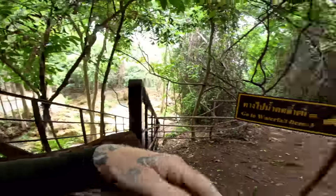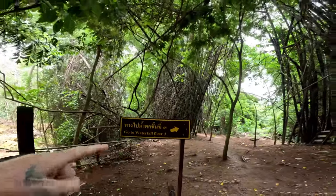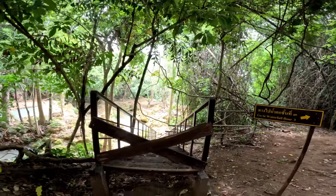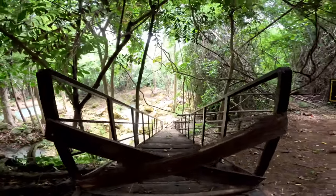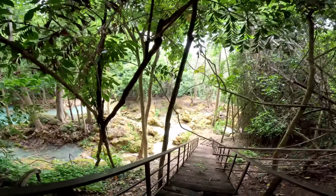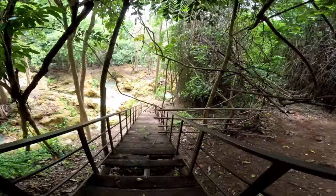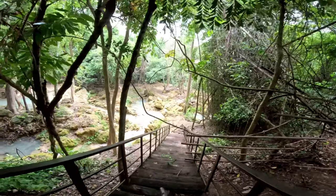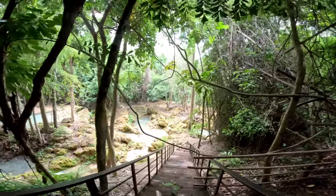Oh, I love a sign telling me what to do. Look, go to waterfall floor 3. I want to go here. This is derelict, this bit. Oh man, look. Bad. Oh, you've got to be careful. Right, it's not about the danger of this collapsing on me.